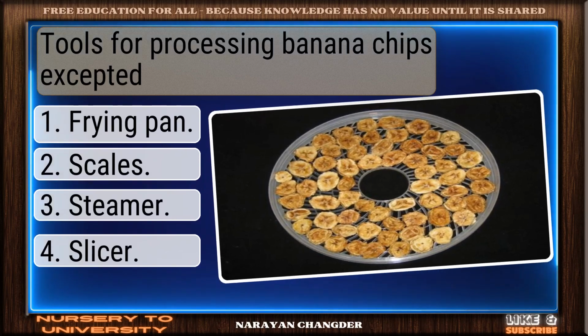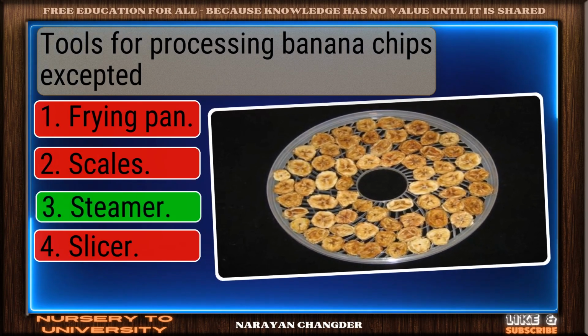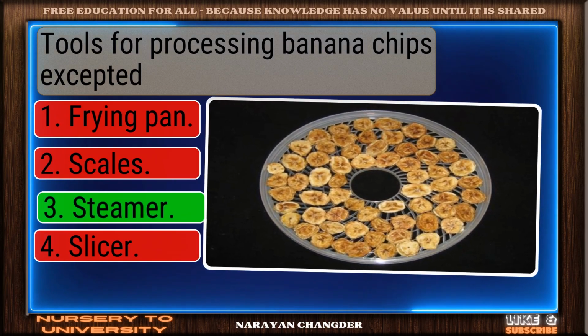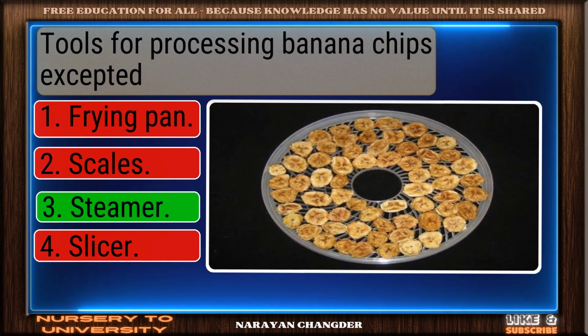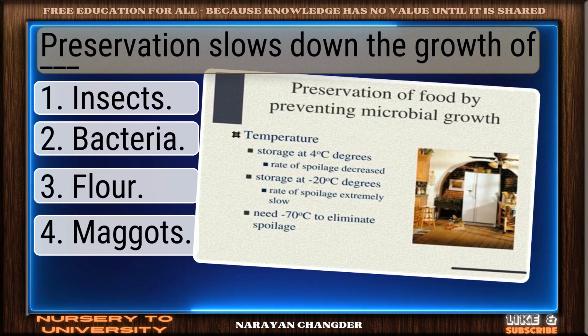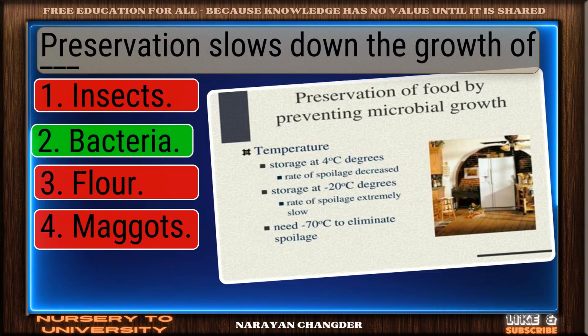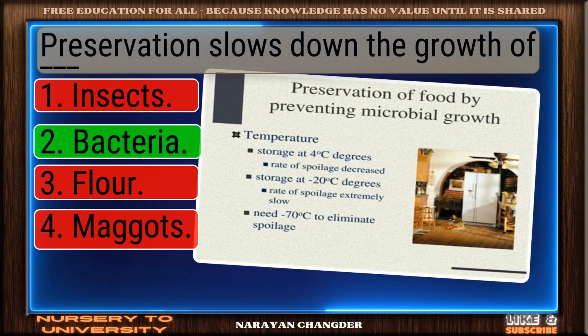Tools for processing banana chips accepted. Solid response. Steamer is a valid choice. Preservation slows down the growth of dash. Bravo. Bacteria is the answer.